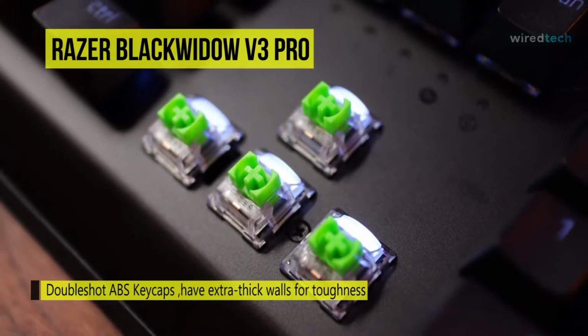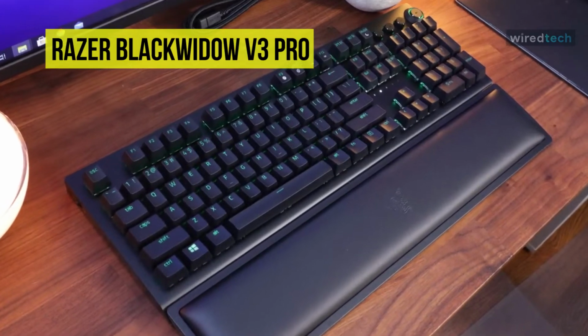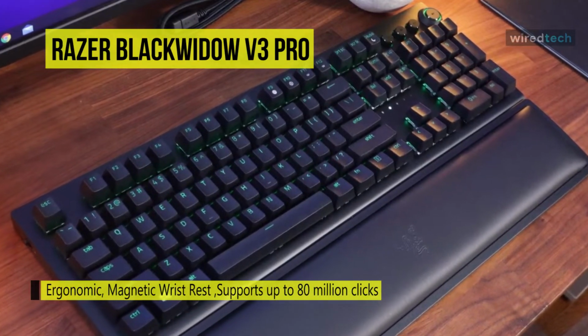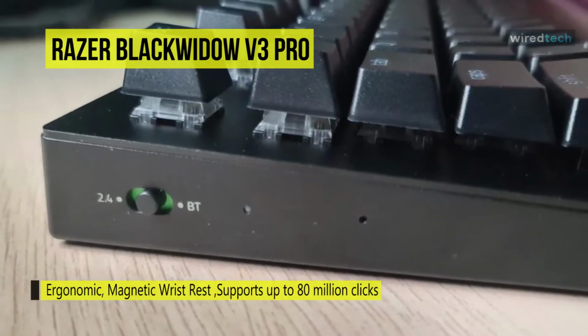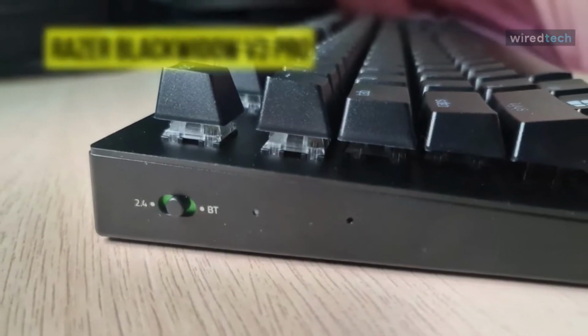We experimented with the variant with clicky Razer green switches, which feel light and highly responsive, but it's also available with linear Razer yellow switches if you fancy. Sadly, our unit's clicky switches are fairly loud, so it might bother people around you. However, you could always choose the alternative with Razer yellow switches if you're in a noise-sensitive environment.